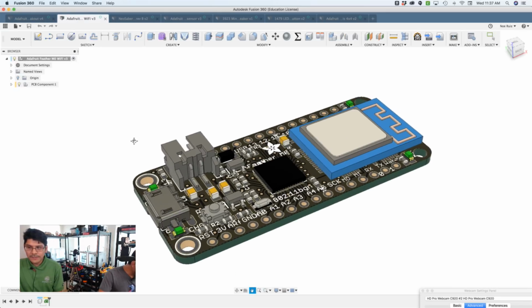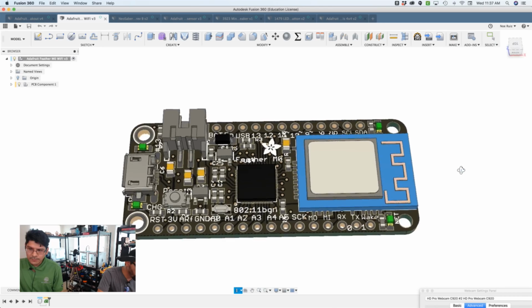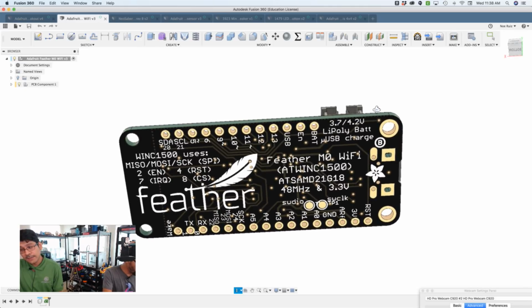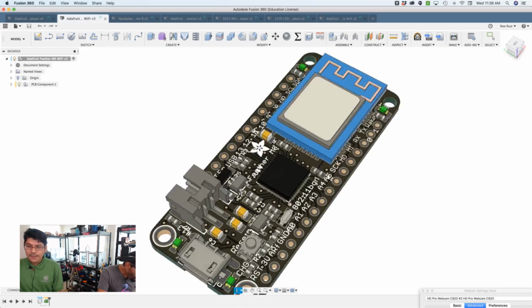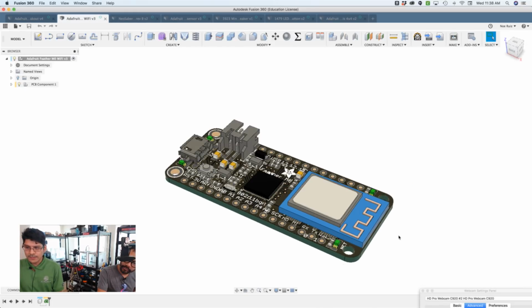We got another one here. This is a Feather M0 Wi-Fi using the WINC1500. This is great if you're looking for the Feather form factor and you want some wireless connectivity. You can do so with the Feather M0 Wi-Fi with the WINC1500, SAMD21G18 at 48 megahertz and 3.3 volts. Woo! This is a nice one. We're going to be using it in a new project.